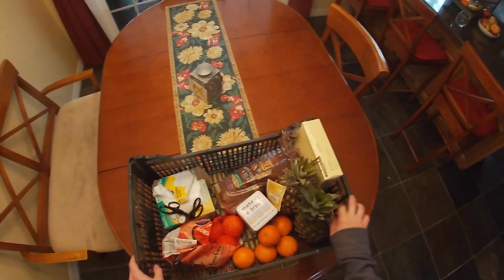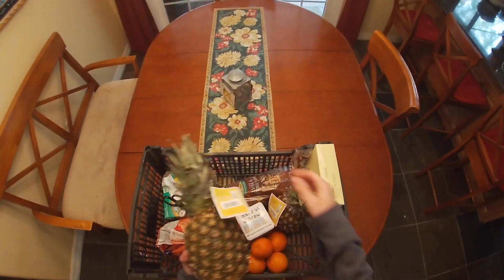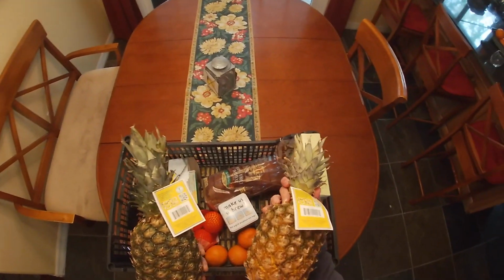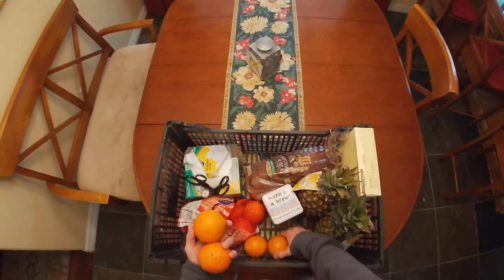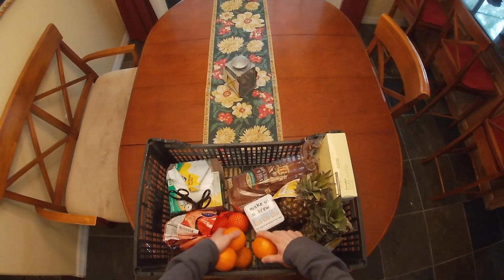All right, so here's all the food that we're gonna donate today. We've got these 2 pineapples. We hand washed them, triple washed them, so they're all good to go. We've got all of these oranges here that we gathered from the dumpster. These have also been washed.